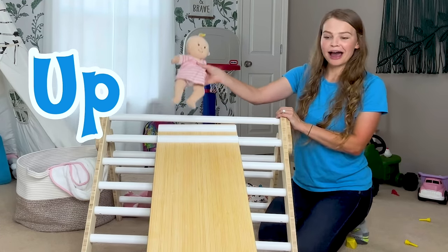Umbrella. We use an umbrella when we're under the rain. It keeps us protected from the rain so we stay dry. You can also use it in the sun if you want to. The sun doesn't get you, and you can have shade. All right, let's see what's under the letter V.